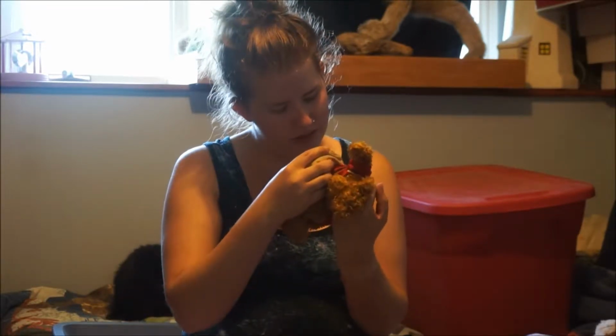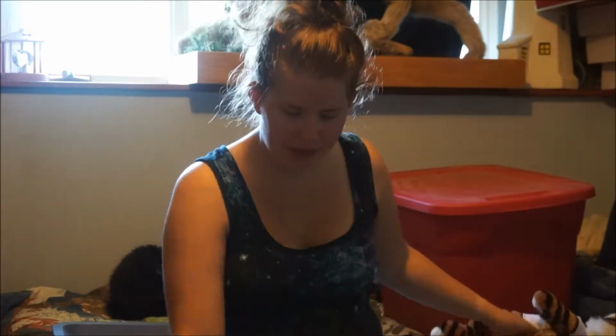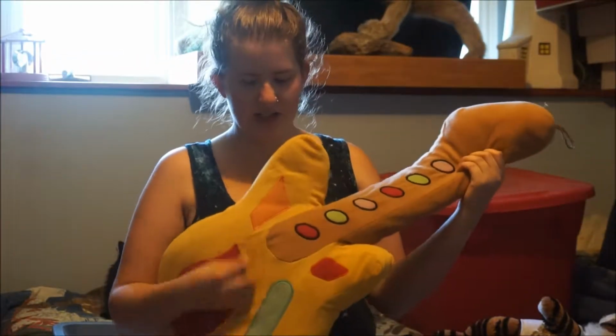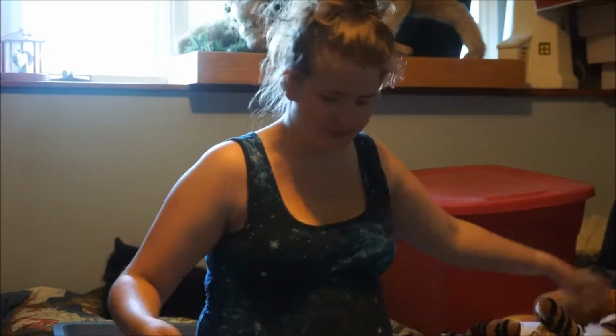Let me see. Bearworks. I got this from Walmart, or Toys R Us, can't remember. And then I have this giant guitar. Yeah, practice my guitar. Then I have a little chipmunk, per se.